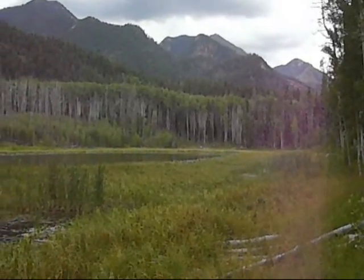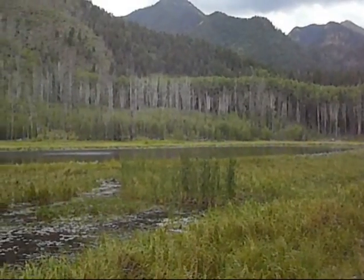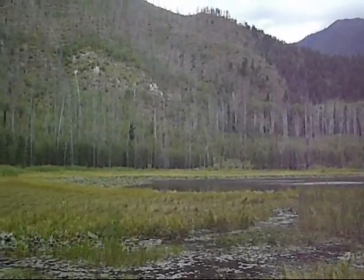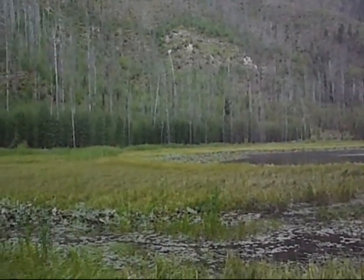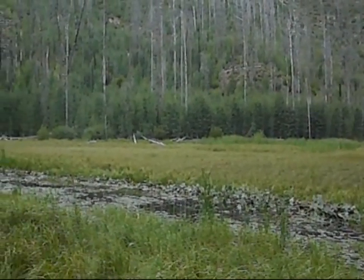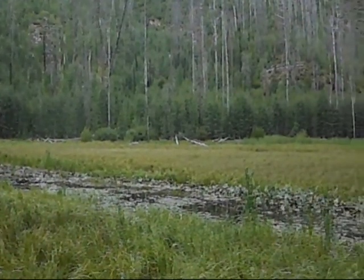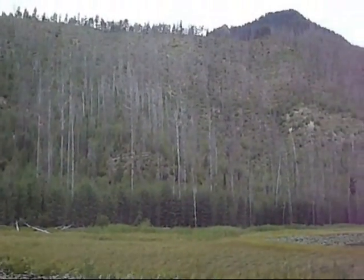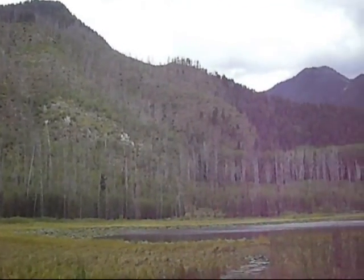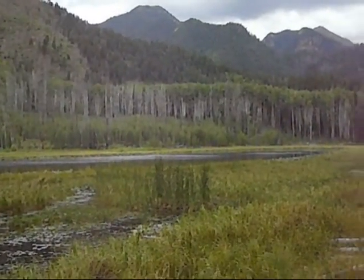Alright, we just made it to Lake Eileen. We hiked a 1,200 foot rise over about 2 miles. Took about an hour and a half. It is worth it to come up to this awesome lake. We started off at 8,007 feet, so we're at about 10,000 feet here. You can see we're not above the tree line or anything. But this is a neat little lake. I wonder if there's fish in it.